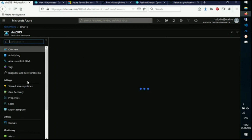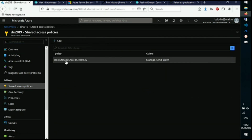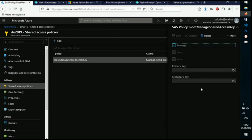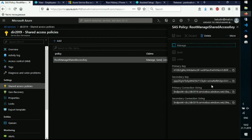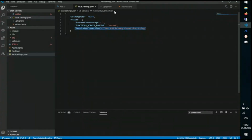I will show you again where to obtain the connection string, from the shared access policy. Primary connection string. You need to copy it and place it here in local settings. So now almost everything is ready.